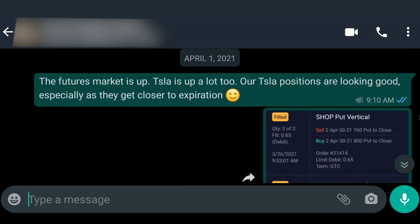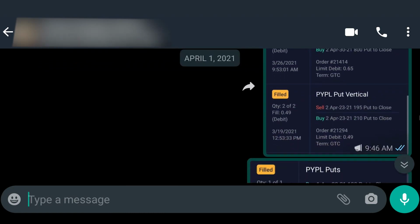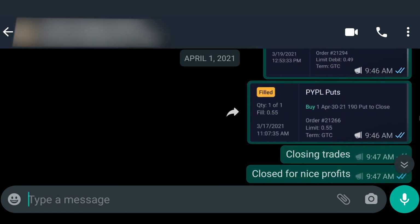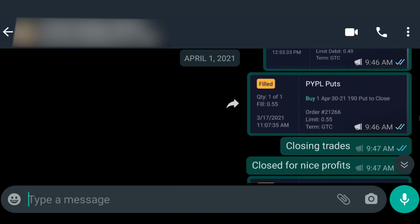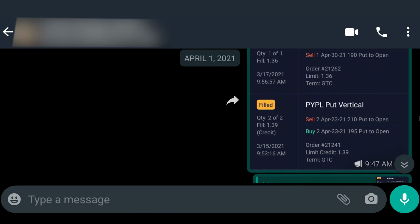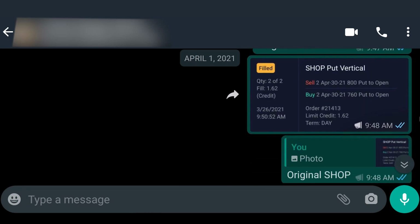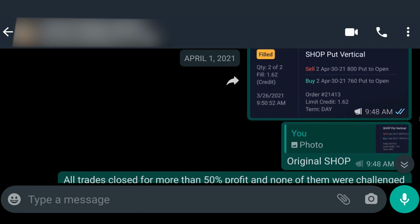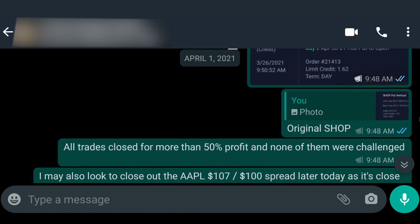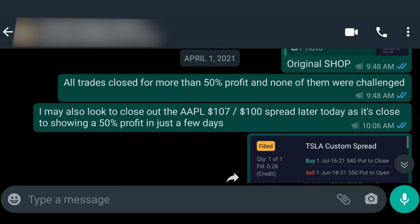Okay, April 1st. Futures market is up. So close out Shopify, close out PayPal. Close for nice profits. Here are the originals. Okay, original Shopify. All trades closed for more than 50% profit. None of them were challenged.